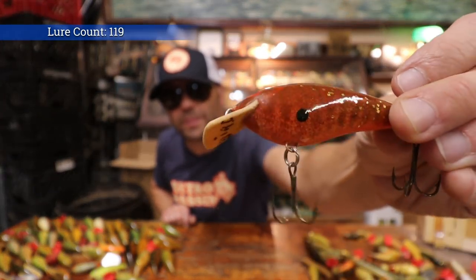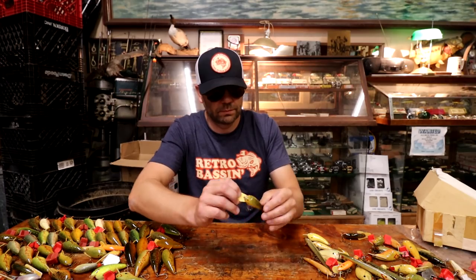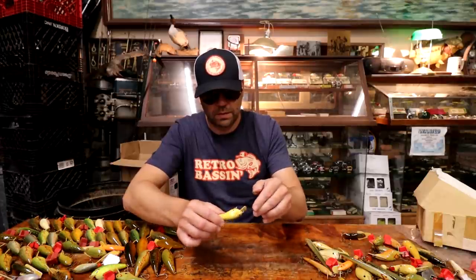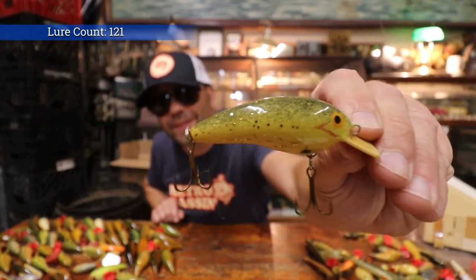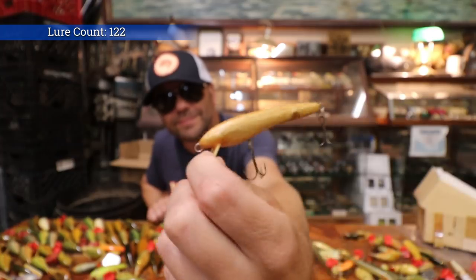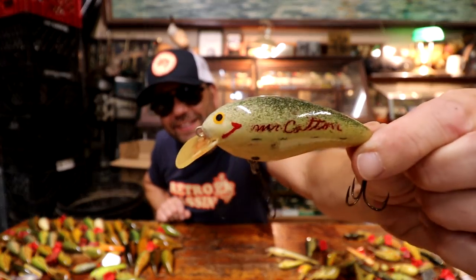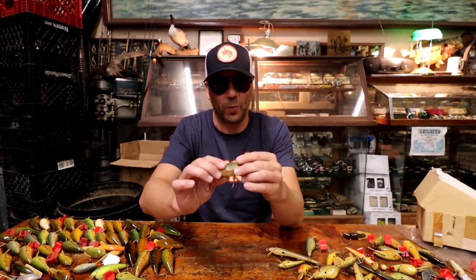Big O, unnumbered. Unpainted one. Ooh, check this one out. It says Fred C. Young on the right, and on the left, Mr. Cotton. That's the second one of those that I found. That's wild.